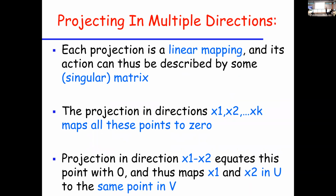Okay. Because each projection is a linear mapping, its action can be described by some matrix, singular, but doesn't matter. There is a matrix which represents the operation of projection. So if I am projecting in direction x1 up to xk, each one of those vectors is going to be mapped to the 0 point. Why? Because I said that I'm projecting in direction x1. So if I have x1 itself and 0, the difference between them is x1. x1 is a real valued multiple of x1, and therefore the projection in direction x1 will move x1 itself to 0.